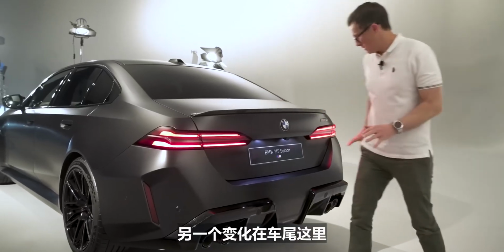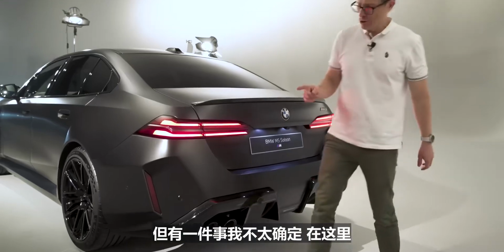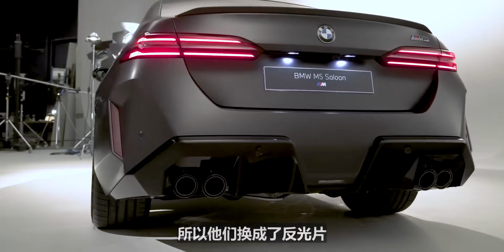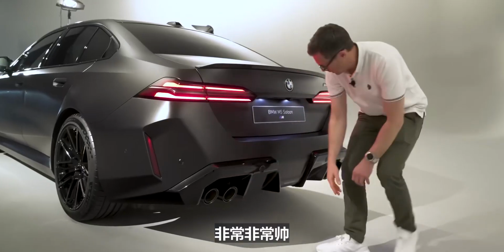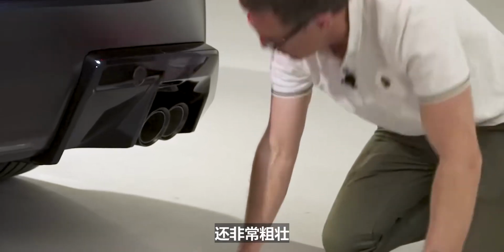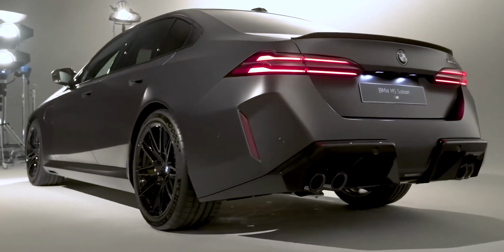Now, another thing that they've changed here at the back of the M5, obviously you've got the M5 badging to match the M5 badging at the front. The whole rear bumper is wider. One thing I'm not sure about though is this bit. Now, I can tell they didn't want to have fake vents like Mercedes would have done, so they've put some reflectors in there, but I'm not that into that part of the design. I do like this though. Quad tailpipes, really, really nice. And there is absolutely no fakery with these. They are completely real and very, very wide. I actually can get my hand in there. I feel like I'm birthing a cow. This feels like a good time to listen to the engine's cold start.